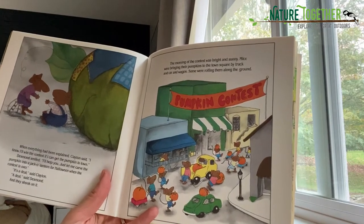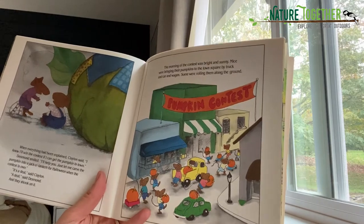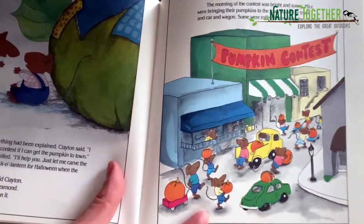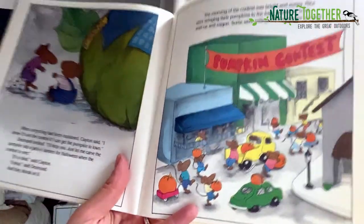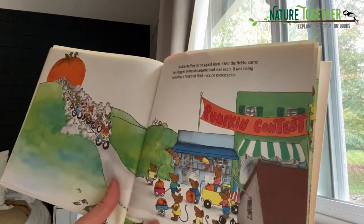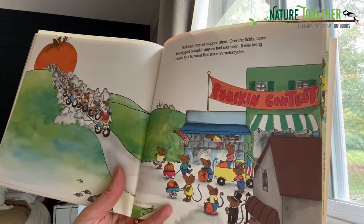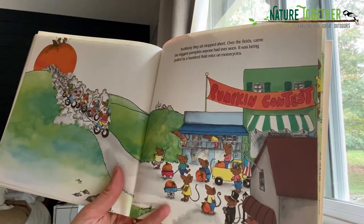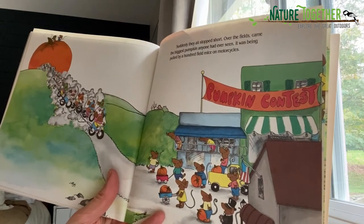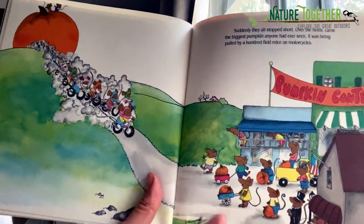The morning of the contest was bright and sunny. Mice were bringing their pumpkins to town square by truck, car, and wagon. Some were rolling them along the ground. Suddenly, they all stopped short. Over the field came the biggest pumpkin anyone had ever seen. It was being pulled by 100 field mice on motorcycles. Wow.